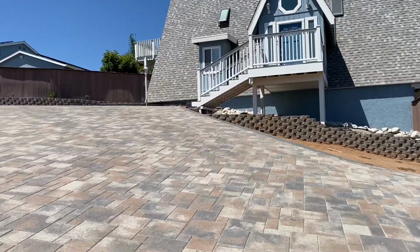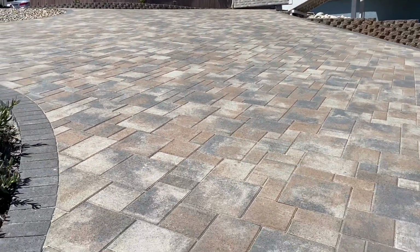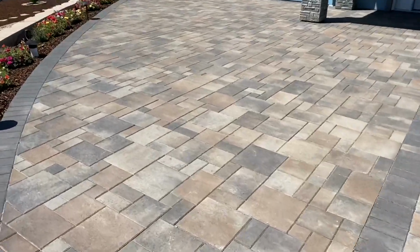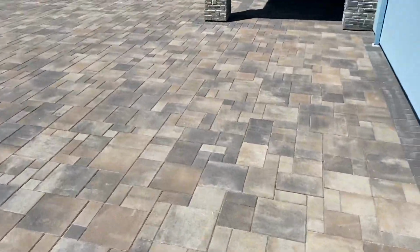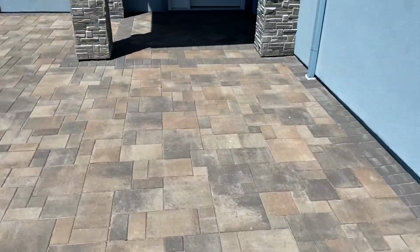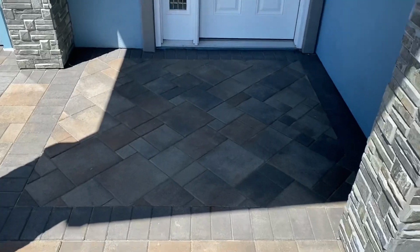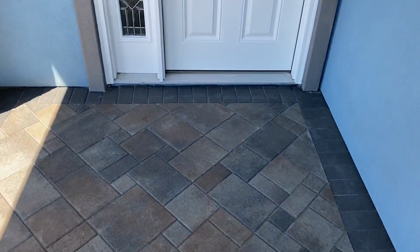Nature. I love my pavers. Here we are in Escondido on a paver driveway we just finished. It's Orco Villa in Borrego color. And this homeowner just built this house here. It's like an ADU on her existing house. So this is gonna be an Airbnb income property for her.